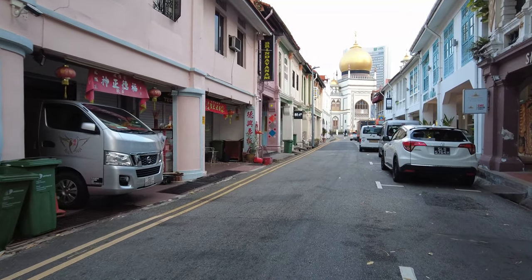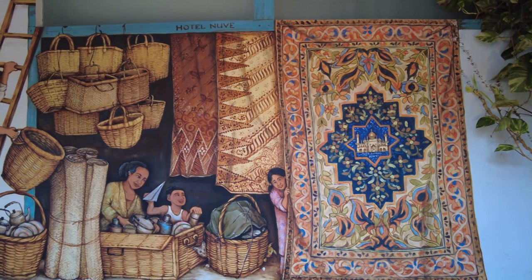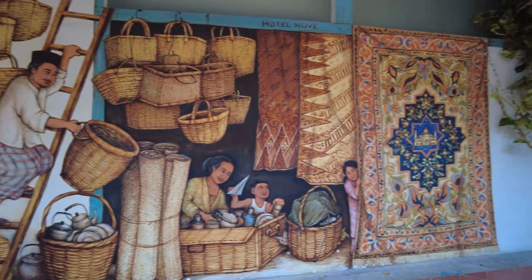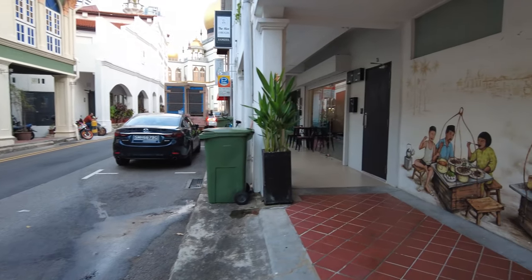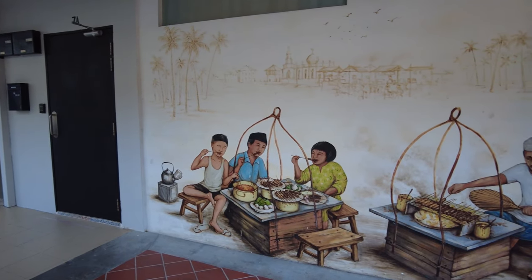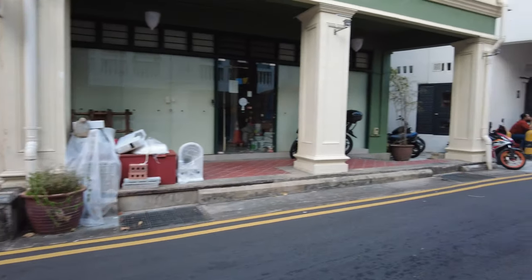So this is taking us back to the mosque. It's very quiet compared to the other roads. Oh, this is beautiful. It's kind of hidden. I was wondering if it's here, but yes, it is. Very beautiful. And it continues on this side. Guess I can just go through here.